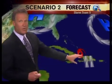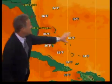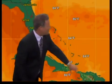A second scenario would weaken it as it moves across Haiti and the Dominican Republic, but then strengthen it potentially to a Category 1 hurricane just to the east of us and then moving it up the east coast. Looks like this blocking high will, if it stays in place, keep it just to the east. Now, I also want to show you the water temperatures because they're extremely warm, mid to high 80s through the Bahamas, all the way down through Haiti and the Dominican Republic. So there's lots of warm energy here for this storm to intensify if it makes it through the mountainous areas of Haiti and the Dominican Republic.